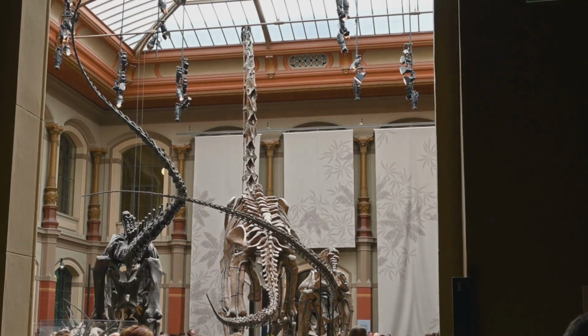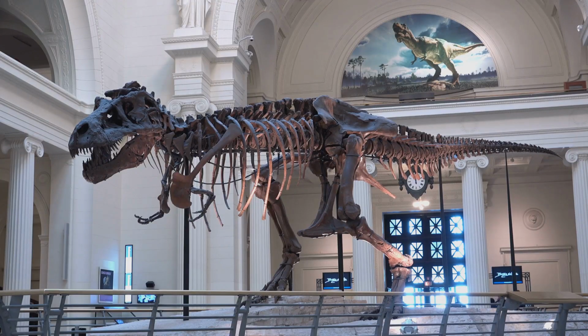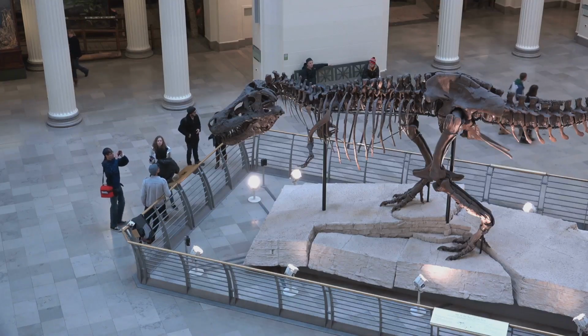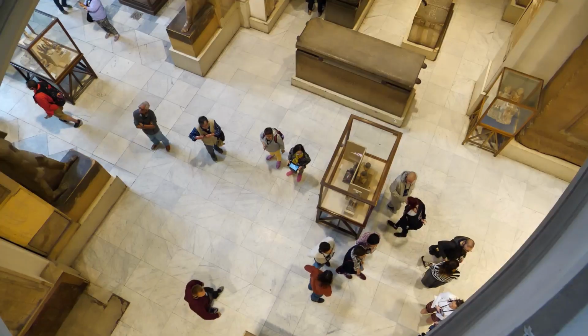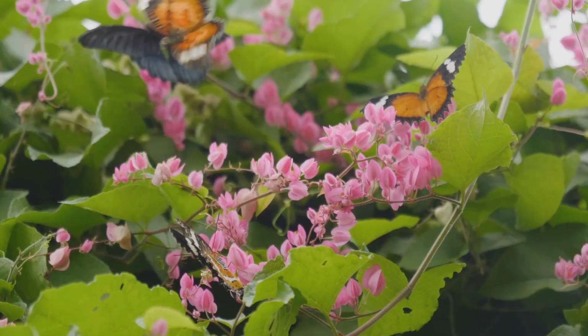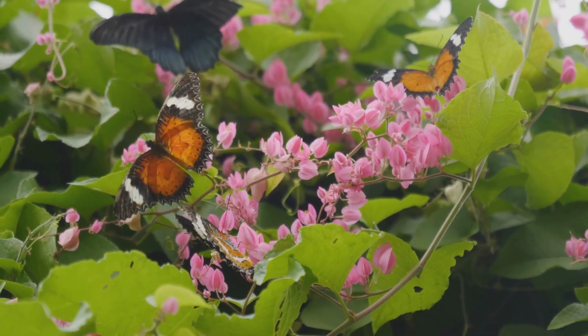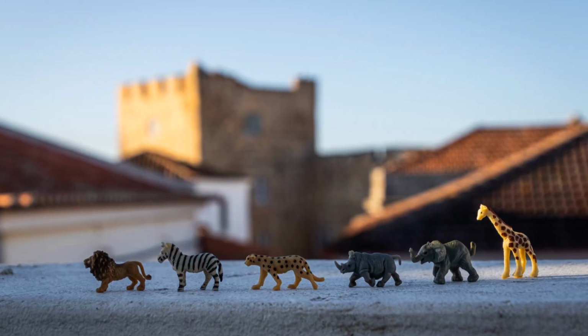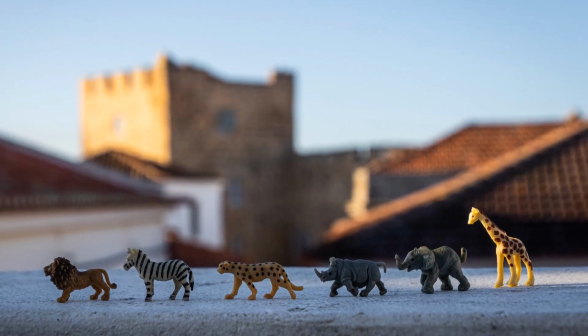The big draw, of course, is Dinosaur Hall. Here, you can stand in the shadow of towering dinosaur skeletons, including a massive Tyrannosaurus Rex. It's pretty awe-inspiring to see these giants up close and imagine them roaming the earth. But there's more than just dinos. They have a fantastic butterfly garden where you can walk among hundreds of live, fluttering butterflies. There are exhibits on animals from around the world, stuffed mostly, but still cool.